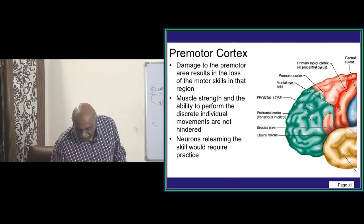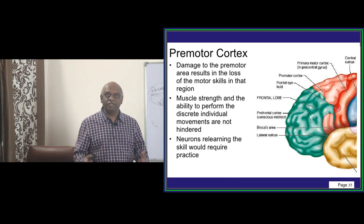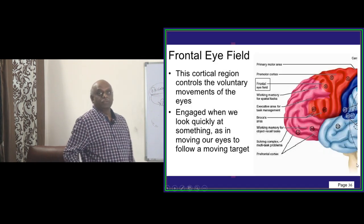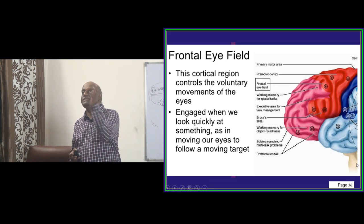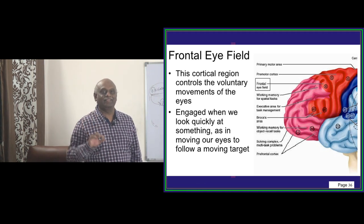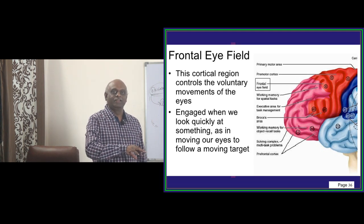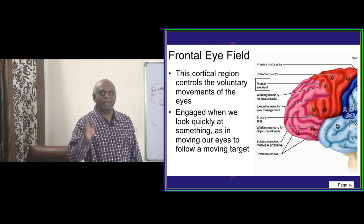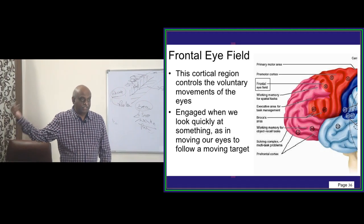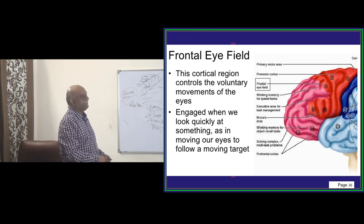Very good. Monica is now getting enthusiasm. Sir, motor association ka kya kaam hota hai? So in sensory cortex you use the words like sensory association areas. Motor mein, since they don't want to use motor association, samjho ki premotor ka naam, more or less it will do the similar thing what association areas do in the sensory cortex, is what you can remember.